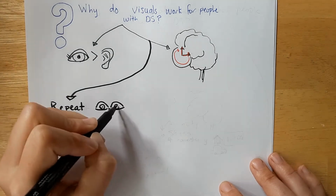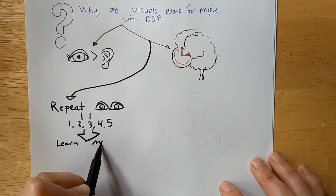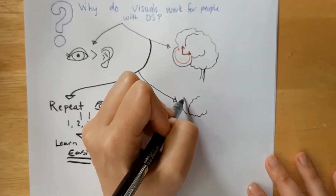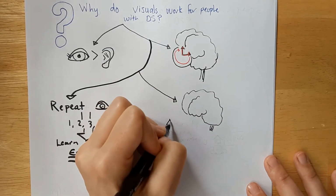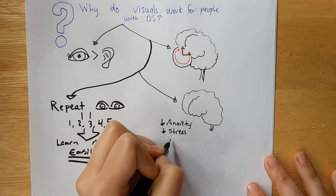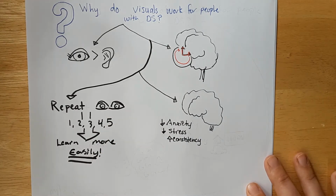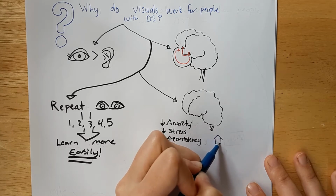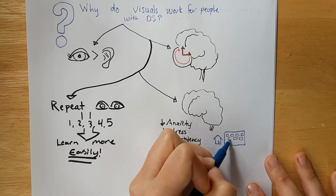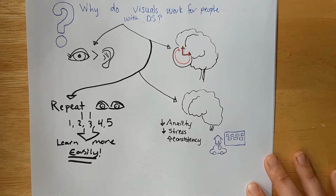In relation, visuals allow somebody to essentially have repetition. They can look and refer to the visual as many times as needed so that they can learn more easily. Another thing in relation to the brain is the reduction of stress and anxiety, and the increase in consistency, because you can refer back to a visual and use the same visual across multiple environments like home, school, or even in the car. So the three things I've just discussed are in relation to how the brain of a person with Down syndrome benefits from the use of visuals.